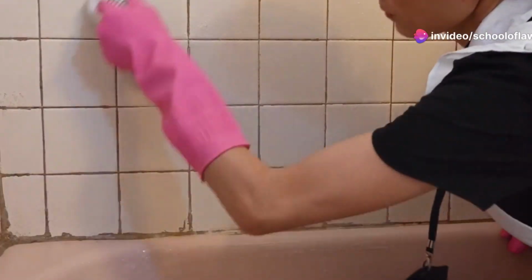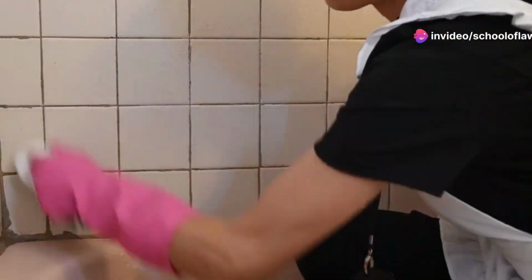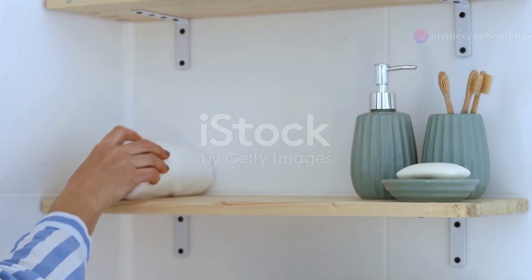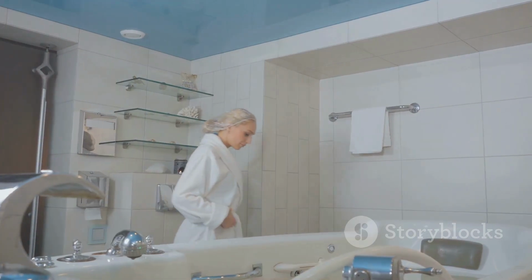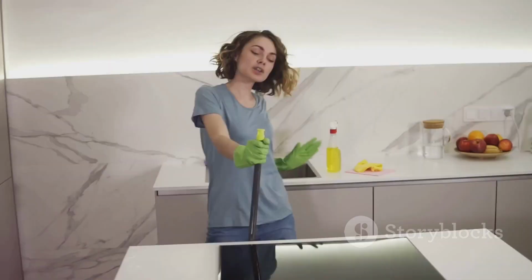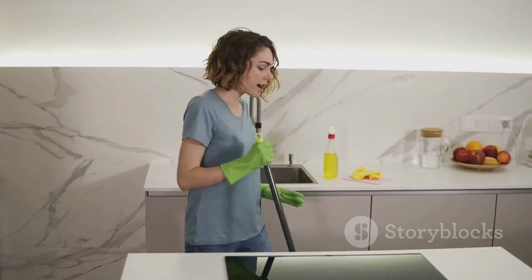Thank you so much for joining me on this journey to a sparkling, clean, and joyful bathroom. Remember, a clean and organized bathroom is a gift to yourself, a space where you can relax and rejuvenate. I encourage you to try these simple yet effective hacks and experience the joy they bring to your cleaning routine.